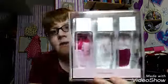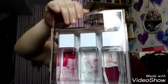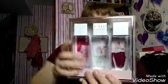She got me these, a triple Ted Baker set of body sprays. These are the blush pink, pretty pearl, and opulent petal ones. Opulent petal? I think it's opulent petal. But they do look so nice, and I did take them out of the packet. It's really cool because they open like this, and it's super fun.